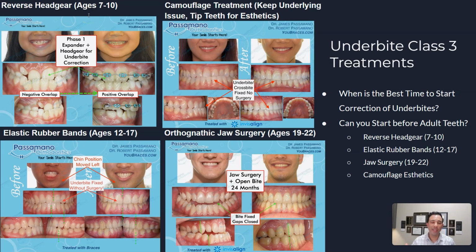Let's do a quick recap of the underbite treatment. Between the ages of about 7 to 10 years old, when the adult teeth are just coming in, that's after the 6-year-old molar, when usually the 7-year-old incisors start to come in, that's when we can actually start the treatment. That's done with the reverse headgear and expander. That's the upper left. Or right around phase 2, 12 years old to 17 years old.